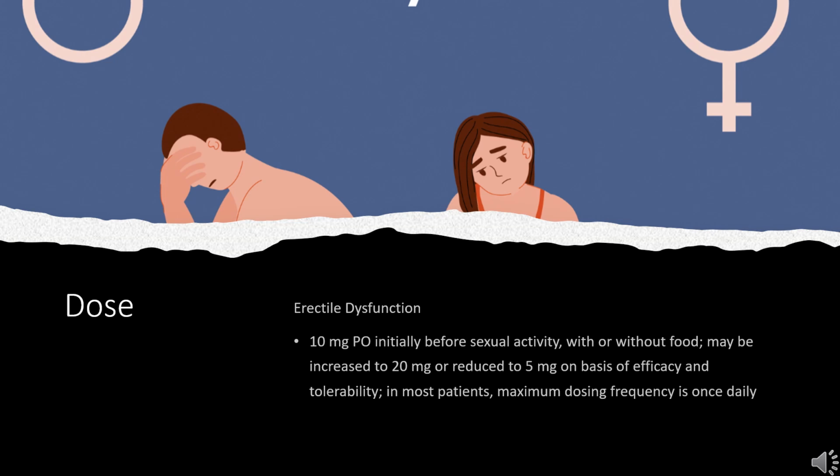40 mg PO once daily, dividing dose for more frequent dosing is not recommended. Patients also taking ritonavir, 20 mg PO once daily initially for greater than or equal to 1 week, may be increased to 40 mg per day on basis of tolerability.